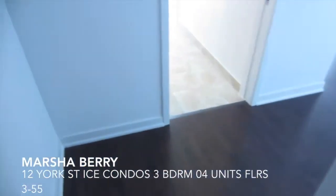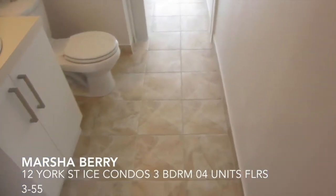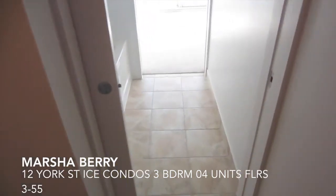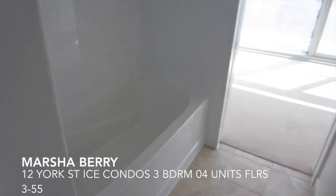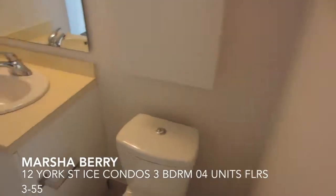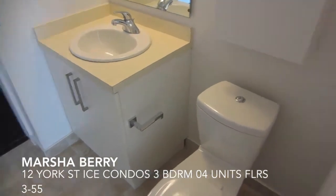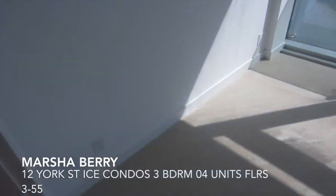And then when we walk further in, we come into the main bathroom. Now this bathroom is connected with the second bedroom with a pocket door. Before I show you the ensuite, I just want to show you that the pocket door is closed off with the tub. And then on the other side, we have essentially a powder room for your guests. Very clever, actually. Here we have the second bedroom.